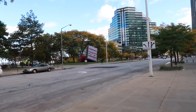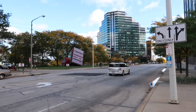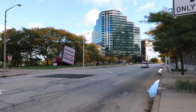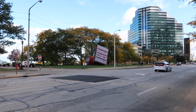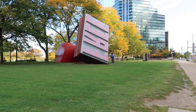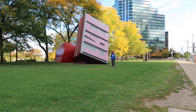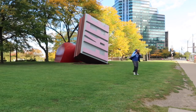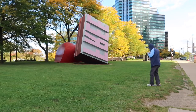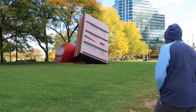And there it is. A rather large, oversized, gargantuan stamp. Look at the comparison with that car driving by, and people walking by in front of the stamp. It has the words F-R-E-E, free, written on the side of it. Big old stamp over there. Rather large stamp set. Take a look at this beauty.